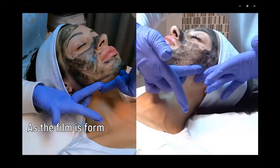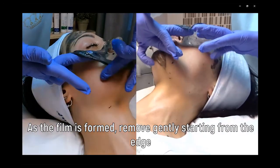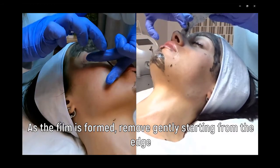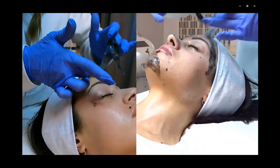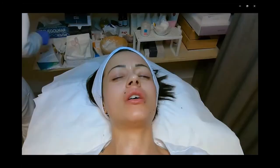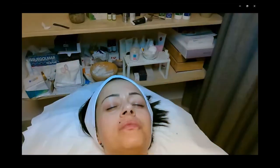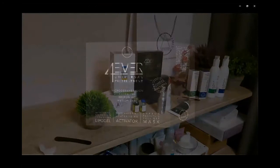But can you see how she's rolling? It's not your typical peel off mask. So there we go, she just rolls it off. If I had any sort of residue that I couldn't get off, I just used a little bit of gauze and took it off with the water. So there we go, it's as simple as that, and it's a great pre-treatment.